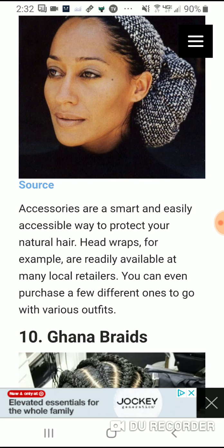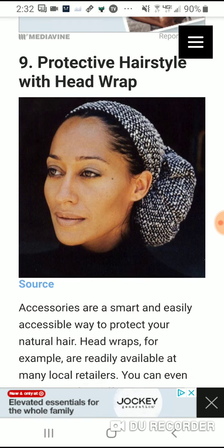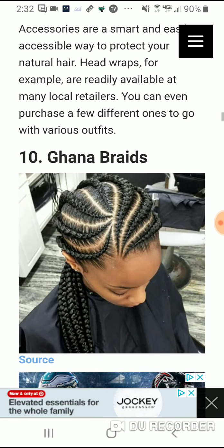Accessories are a smart and easily accessible way to protect your natural hair. Head wraps, for example, are readily available at many local retailers. You can even purchase a few different ones to go with various outfits. This is what it looks like. Number 9. Number 10, Ghana braids.